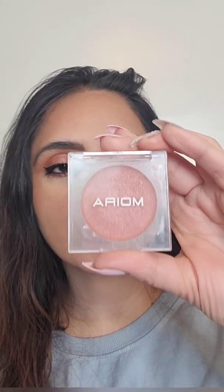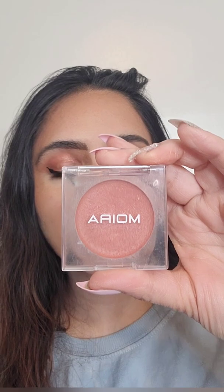So the Merit stick is also really great for cleaning up any sort of makeup mess. There you go, my bronzer looks much better. For your blush, go with more of neutral shades. So I'm going with this Moira cream blush in the shade I Respect You.